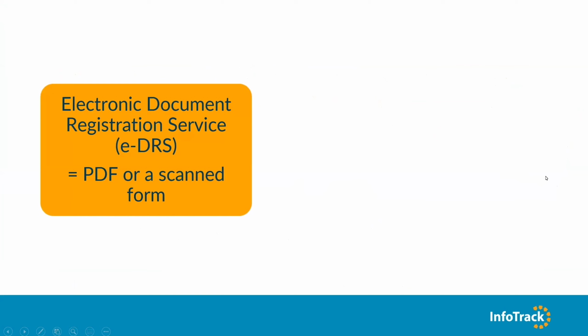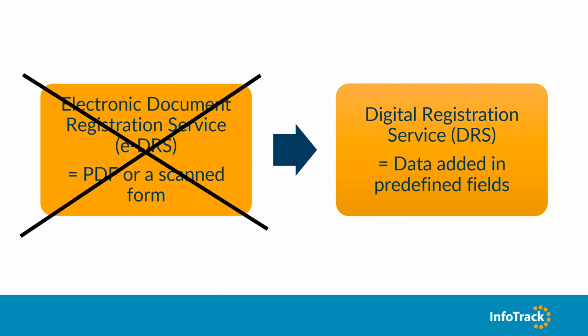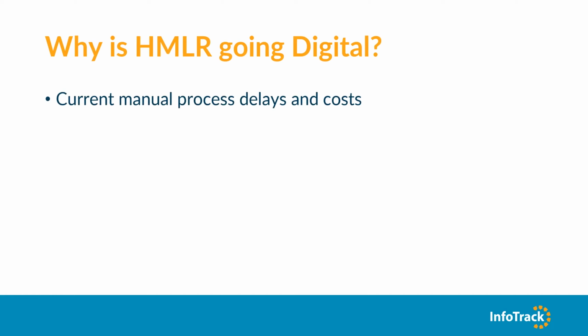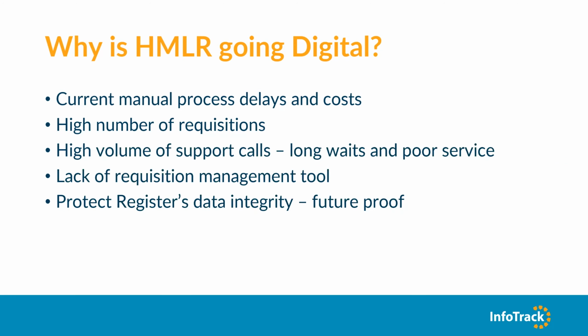So what's the change? The Electronic Document Registration Service, the EDRS, is a PDF or a scanned form which is uploaded onto the system to be read and reviewed by a caseworker as part of a manual process. The new DRS is when information is added as data in predefined fields. Capturing it this way allows the system to read the data and check for any errors. So why is Land Registry going digital? Because of current manual process delays and costs, a high number of requisitions, a high volume of support calls, long waits and poor service, a lack of requisition management tool, and obviously to protect the register's data integrity.